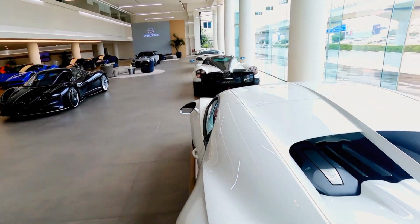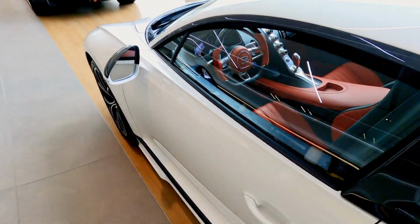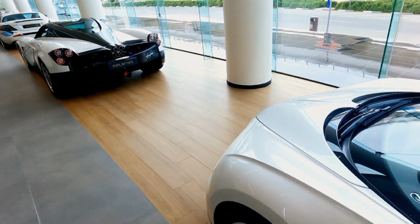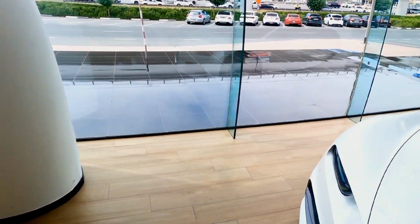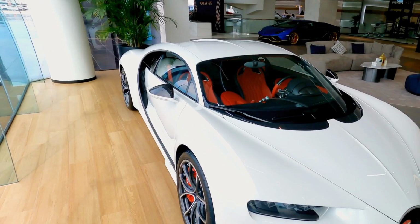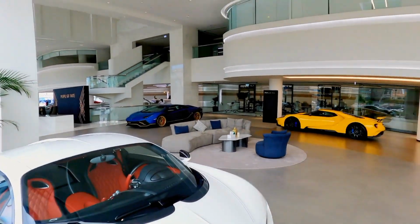It's actually smaller than it seems in pictures and videos, but guys, this place is just amazing. If you're ever in Dubai and you'd like to see some cool exotic cars, definitely come past this Pupil of Fate just off Sheikh Zayed Road, and let me know which was your favorite here.